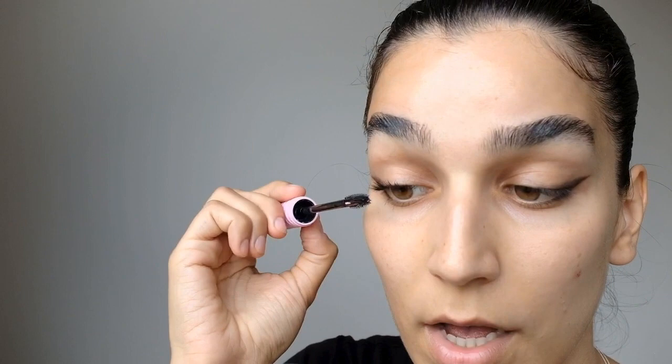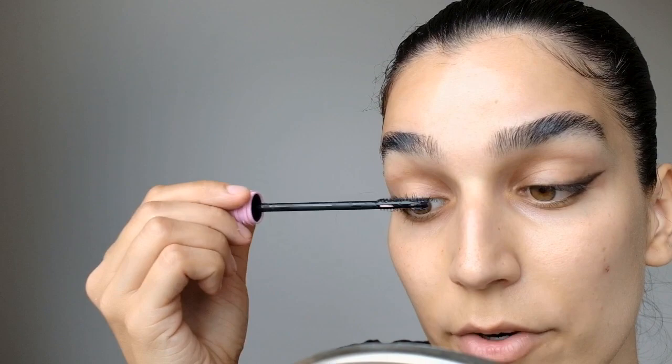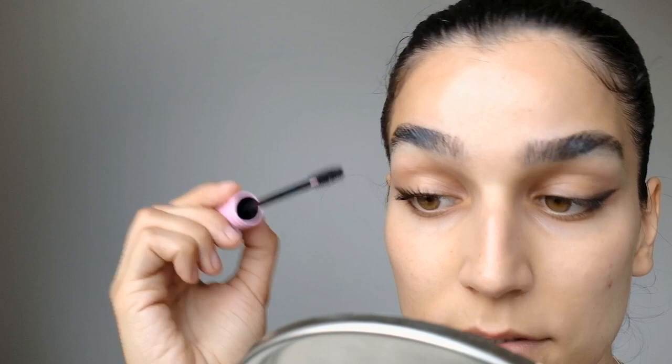I'm trying to not pluck them too much, or too often, because when I do, I just tend to overpluck them, so I'm gonna have to do it sooner rather than later though, but I would really want a professional to just clean them up with what's needed because I always overdo it. I always overpluck them, which is something I would love to stop doing.